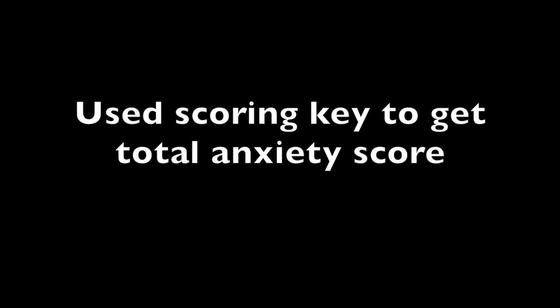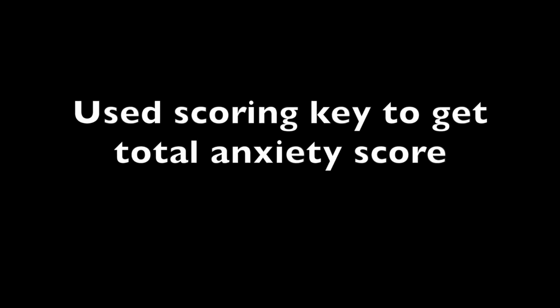Scoring key is divided into 3 factors. Questions 2, 6, 10, 12, and 14 are graded for the somatic factor. Questions 3, 5, 8, 9, 11 for the worry factor. And questions 1, 4, 7, 13, 15 for concentration disruption.